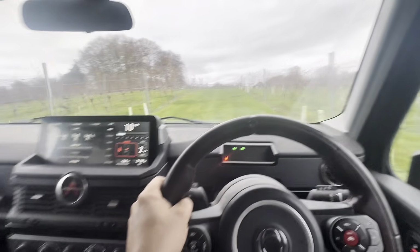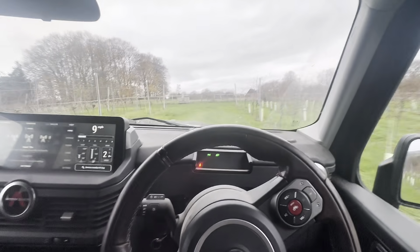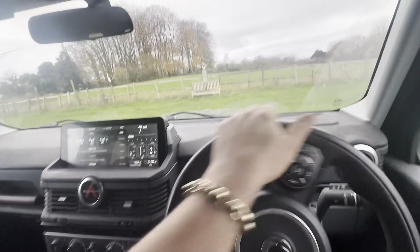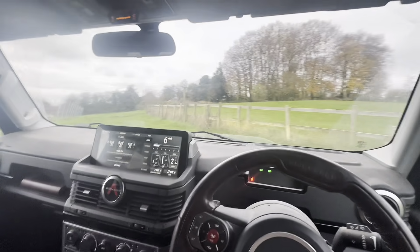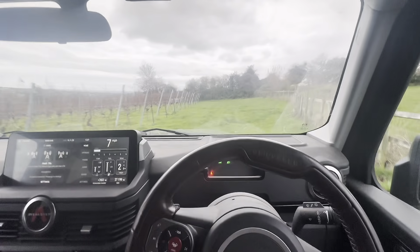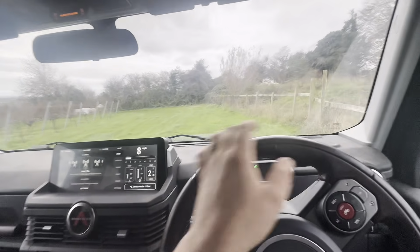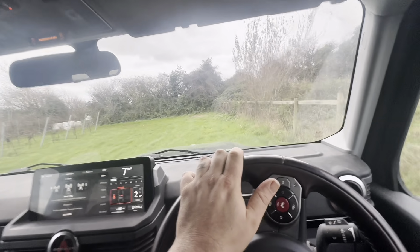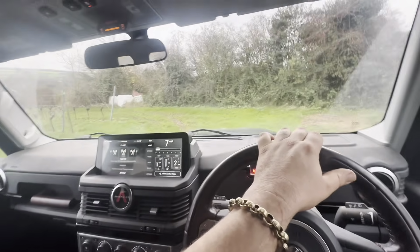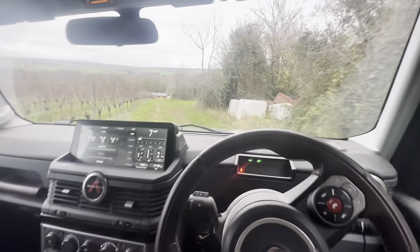The traction and the four-wheel drive system in here, compared to something like a Land Rover Discovery or whatever like that, is so much better. This does have that same Defender feel from the original Defenders, which kind of, you just know it's going to work. It's basic, but that's what makes it great. It is so basic that it almost feels agricultural, like a tractor, and you kind of trust it more, so you will push the car a little bit harder.